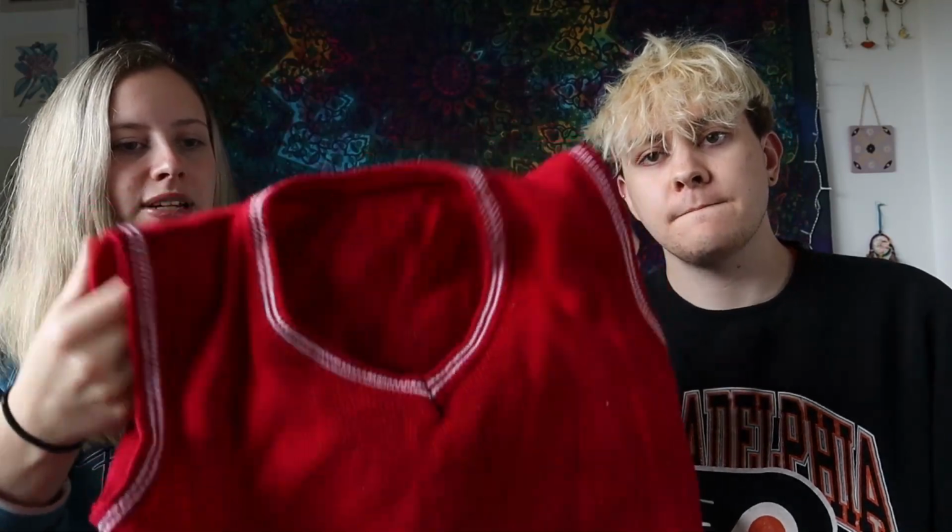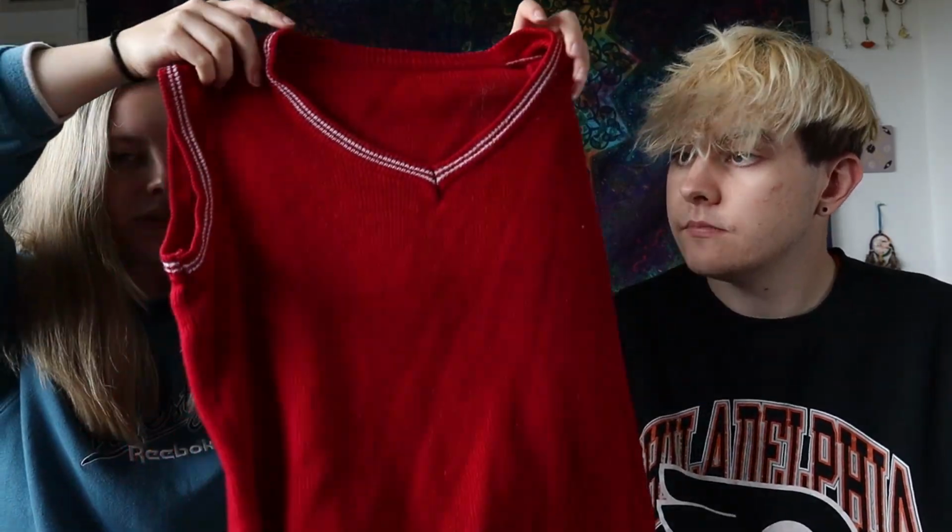So yeah, and then I just picked up this because something about it just looked really cute to me. I never really got into this sort of sleeveless knit vest thing, but I quite like this one. It seems to be unbranded, but it's just a nice little red cropped knit sweater. It's a bit thinner, so I think you could get away with wearing this in the summer, just with nothing underneath, and it wouldn't be that warm because it's quite thin. And this was only £1.